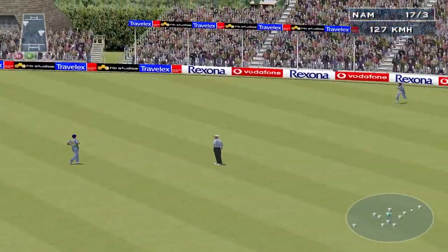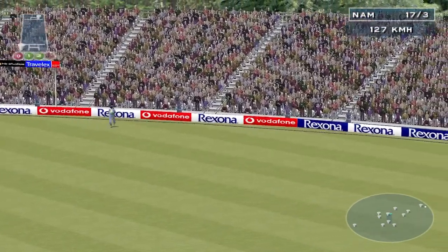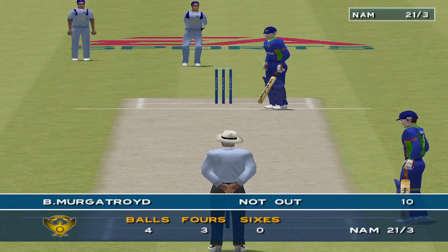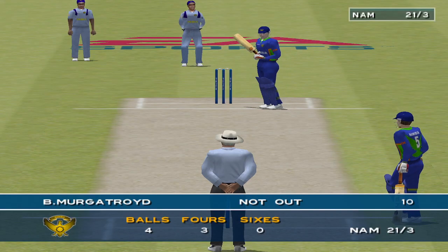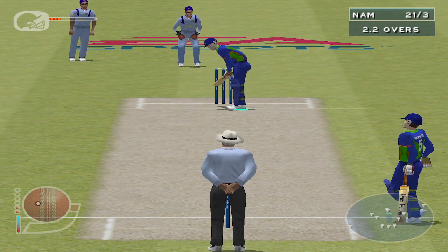Flicked off his legs. You must be sure that you keep your eyes on the ball or you'll fumble it just like that. It could go all the way to the boundary. Picked up very early by Murgatroyd. He picked that ball up beautifully. The bowler will have to be careful not to put the ball in that area again.